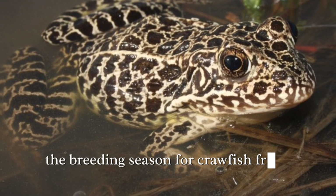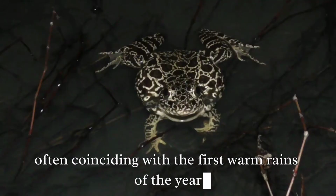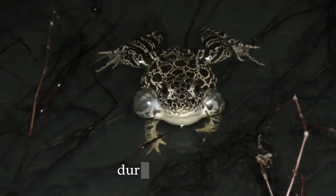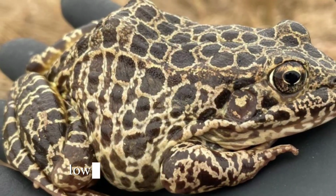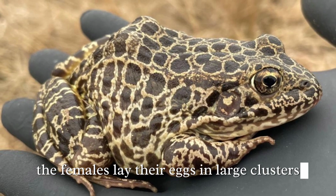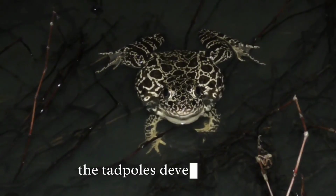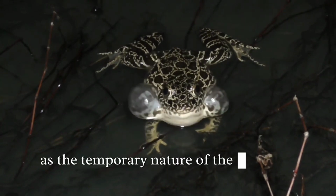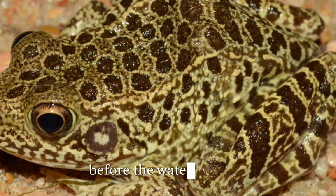The breeding season for crawfish frogs occurs in early spring, often coinciding with the first warm rains of the year. During this time, males gather at temporary pools or ponds and produce a distinctive, low-pitched call to attract females. The females lay their eggs in large clusters, attaching them to vegetation in the water. The tadpoles develop rapidly, as the temporary nature of the breeding pools requires a swift transition from egg to froglet before the water dries up.